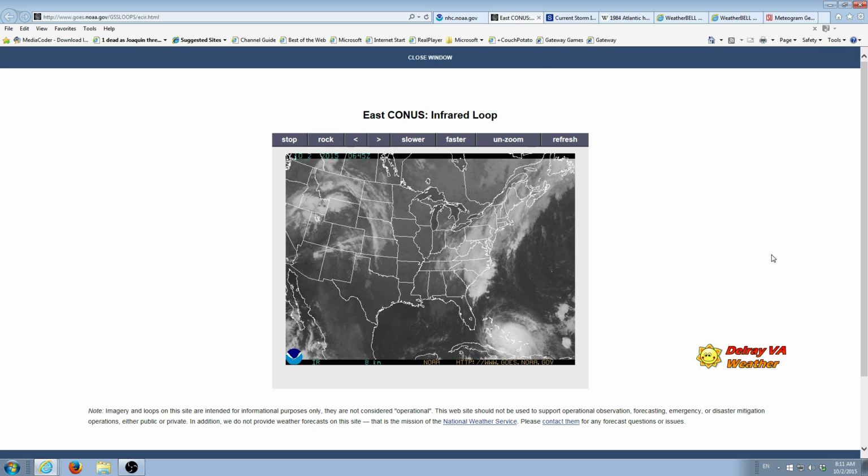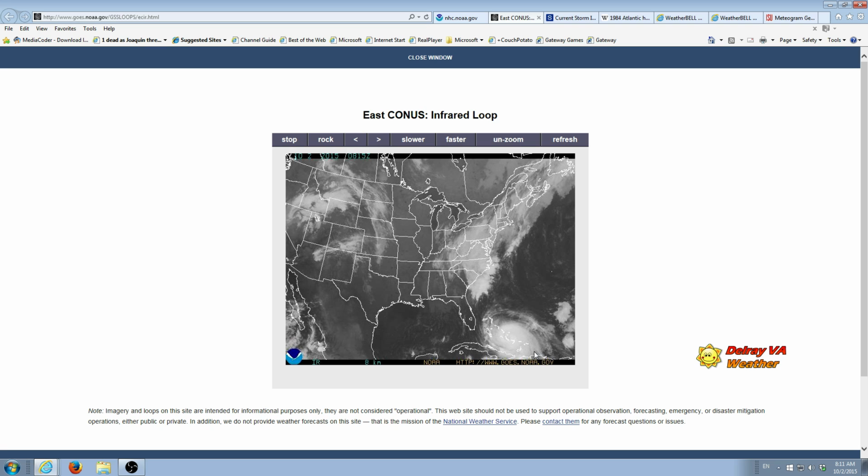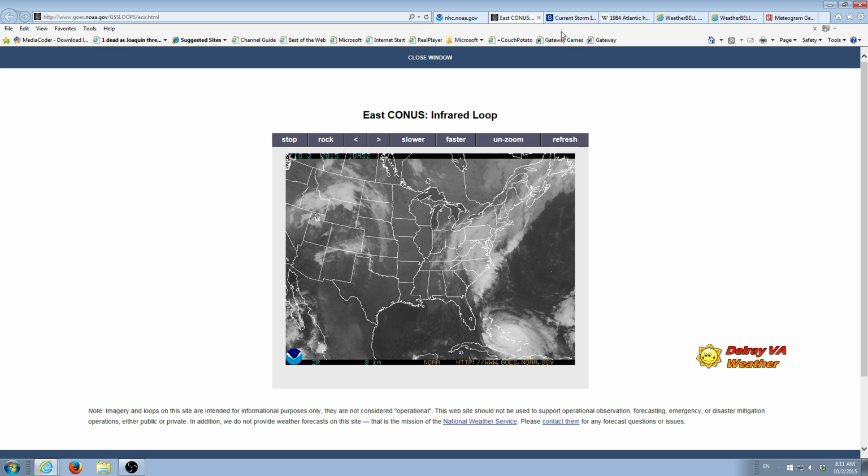Okay, this is the infrared satellite image of the United States, showing Joaquin down here in the right lower corner, and it's staying pretty much still. The last few frames look like the width of the hurricane is expanding a bit. That could indicate that it is trying to strengthen, and so we need to keep an eye on that over the next 3 or 6 hours to see if the National Hurricane Center ups the sustained wind speed.